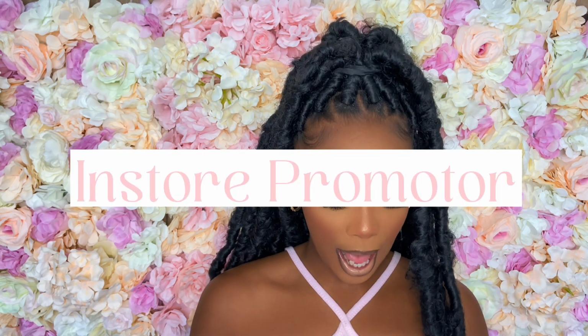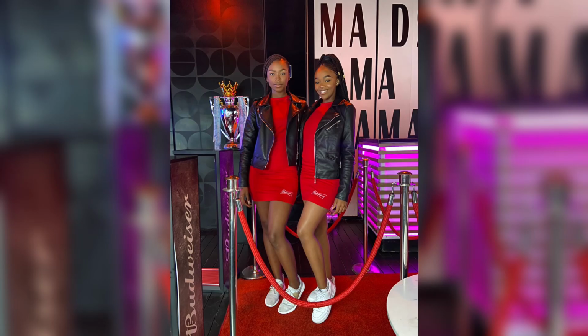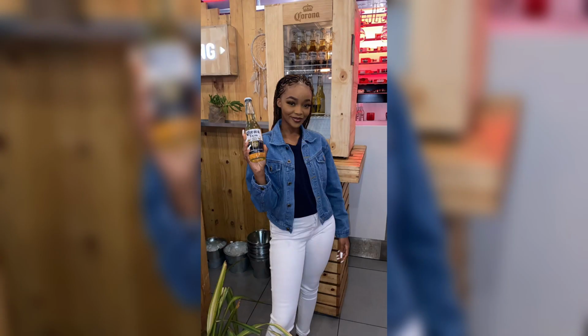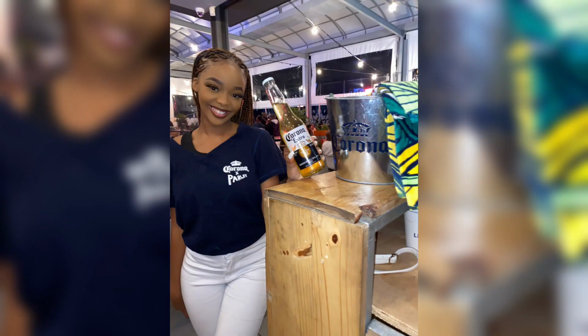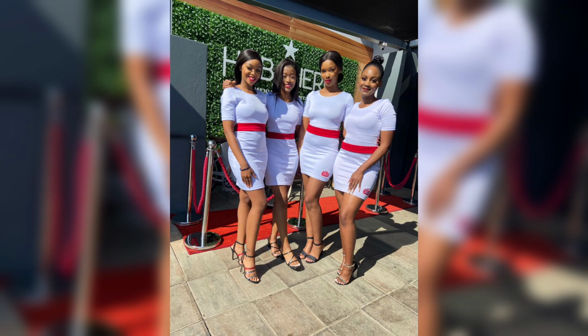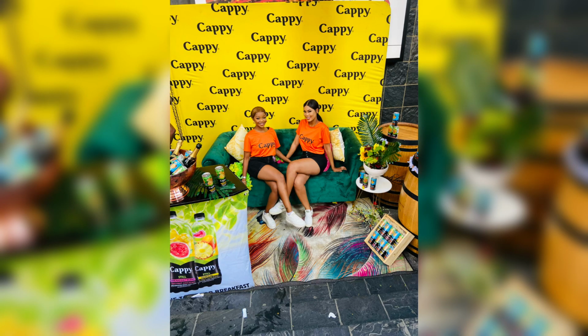So there are different types of promoters. We have an in-store promoter. I'm pretty sure you have bumped into an in-store promoter once in your life. Just like the name says, it's a promoter who is inside the store that sells the product or service. They are most of the time in the aisle or at the front of the store. This activation basically takes place inside the store that the product or service is in.